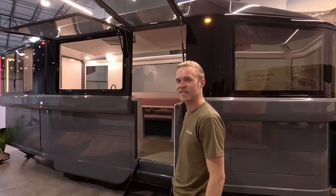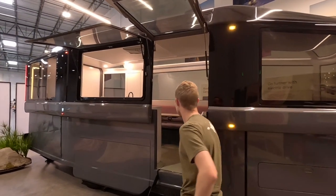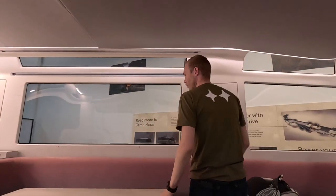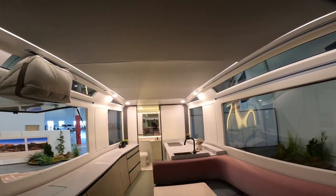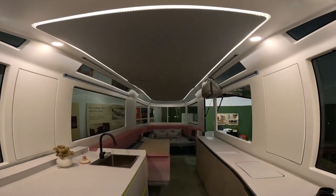All right, Ben, shall we take a look inside? All right, Tom, let's get in here. So this is the interior of the Lightship L1. Wow, it's so roomy, and the windows just blow me away in here.